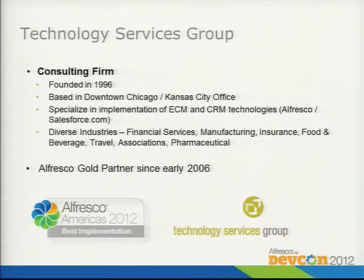We've been a partner since 2006, so we're one of the first half dozen or so partners to partner up with Alfresco. We also won 2012 Implementation of the Year with our work for the New York Philharmonic. You might have seen that on the Alfresco website. It's a digital archive where the New York Philharmonic is archiving all their photos and physical content available online.